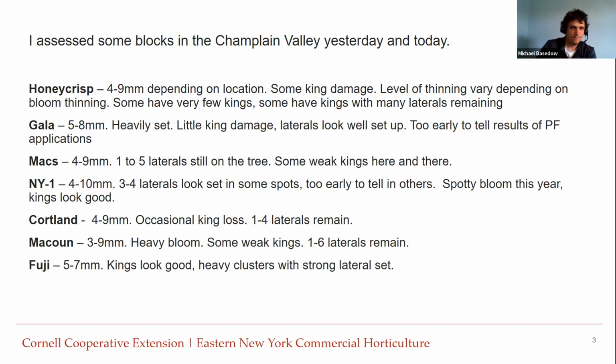And then wrapping up with Fuji, those kings are about 5 to 7 millimeters. The kings in the cluster look pretty good to me. And the clusters look like they're pretty heavy. The laterals all seem to be setting up pretty strongly. So that's what I'm seeing at this point. So with that, I'll go ahead and turn it over to Dr. Robinson.